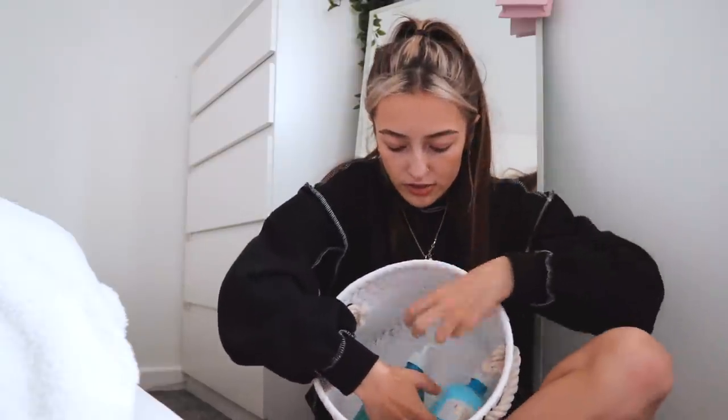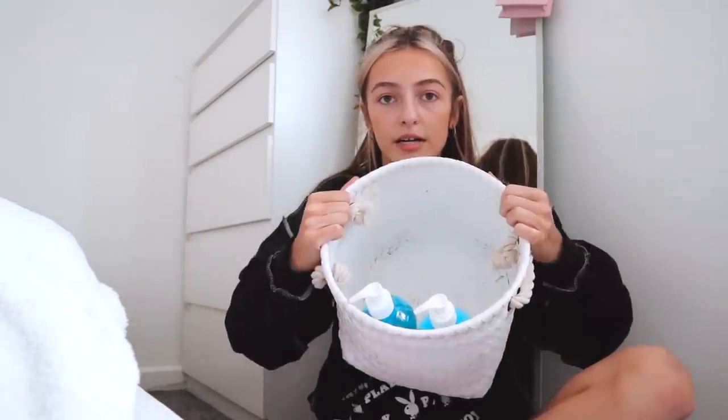So these are gonna go in the big basket, and already that literally takes up, oh, I can't even show you, that literally takes up a good amount of space as it is. So I'm gonna try and get rid of stuff I don't use, but I pretty much use everything that's here, so that's gonna be pretty difficult.